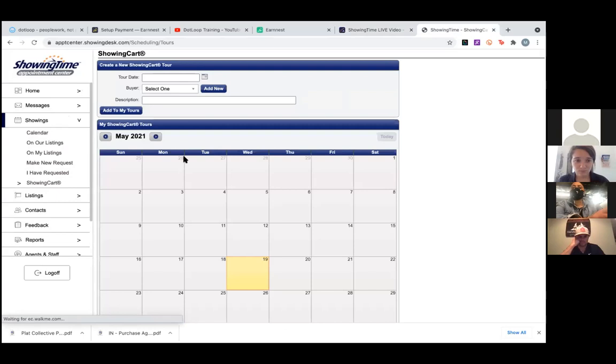So they have this option here where you can basically add a bunch of properties to your showing cart, and then they have smart technology to figure out the best route for those properties. You can also do it based on when you actually have available times for each of these properties for appointments, and it will tell you the best options for all of that.